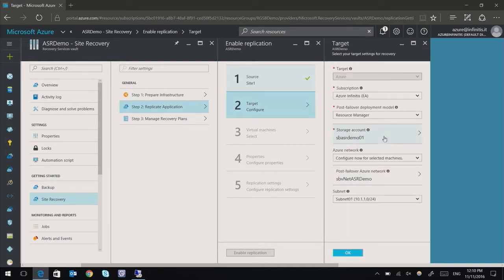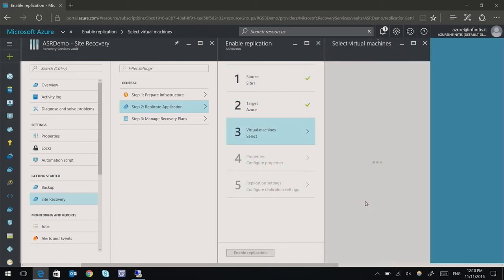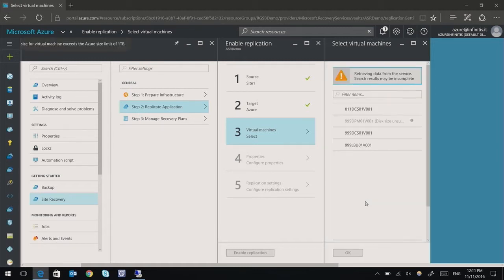You select where you want to go in terms of storage accounts, in terms of network, where you want to connect to. And finally here you can see all the virtual machines that are currently running on that same Hyper-V host that I've showed you earlier. Now, of course, the one I've already protected is not in there. Because it's already protected. Once that's done, it's done. All you have to do is the replication will start. The initial data will get seeded to the actual cloud, to your vault, and it's protected.